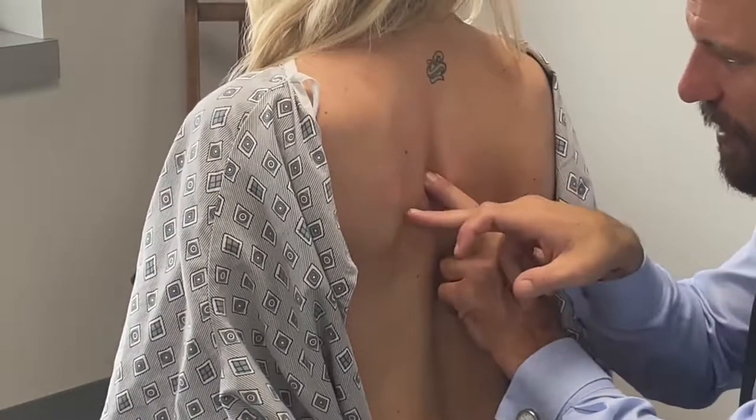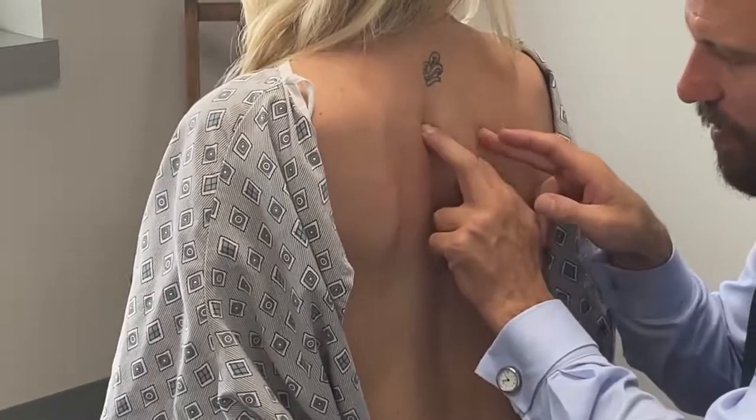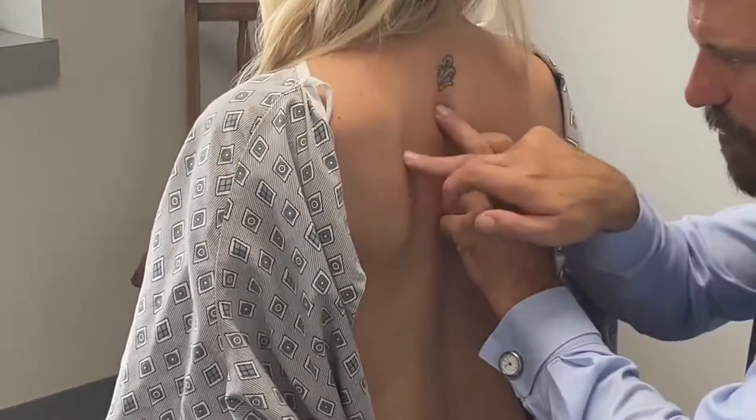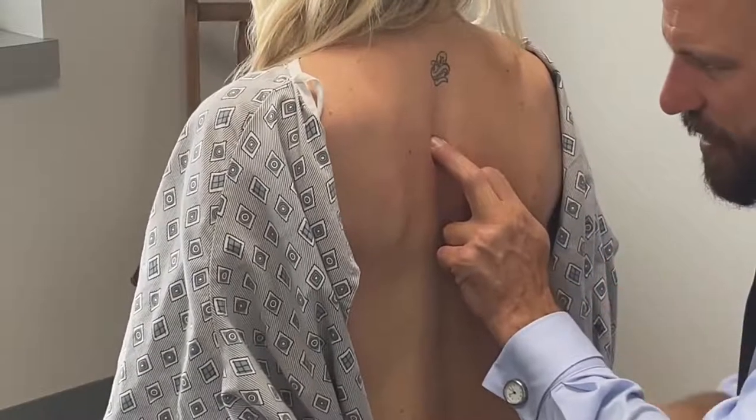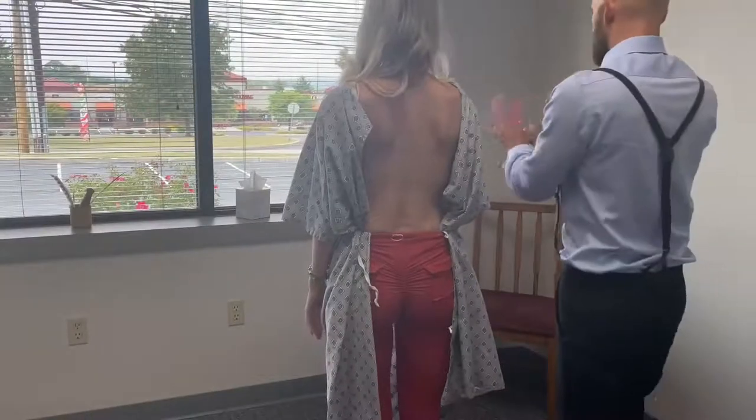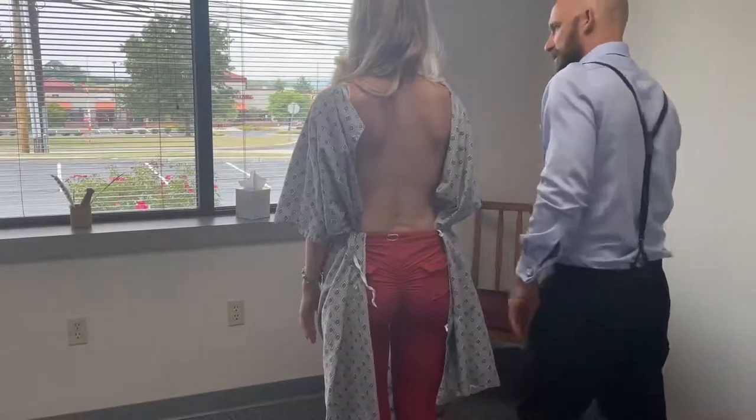I don't know if the camera picked this up, but there's a spasm happening here at the lower portion of the rhomboid as I push into it. Mm-hmm. I can see the rolling of the muscle all the way out here. So there's a lot of tension in that muscle. We're going to assess the root fibers. This helps us locate iliac rotation.